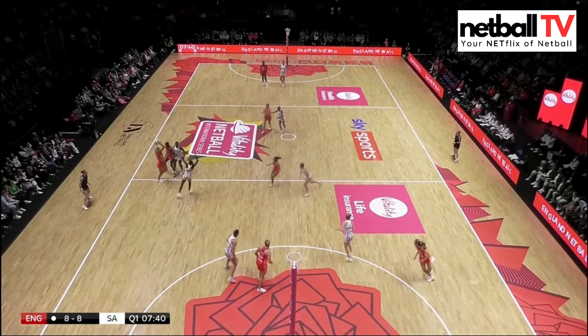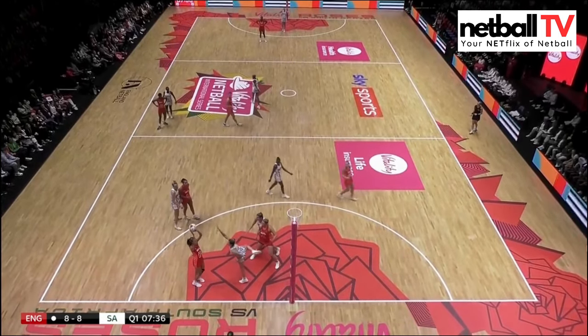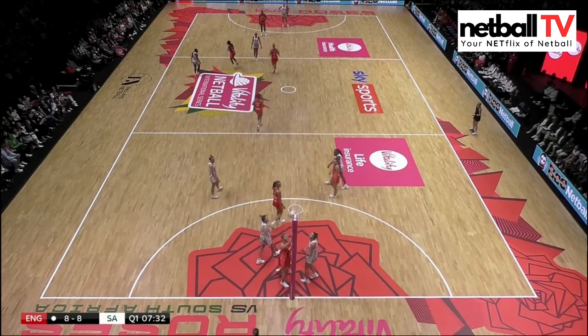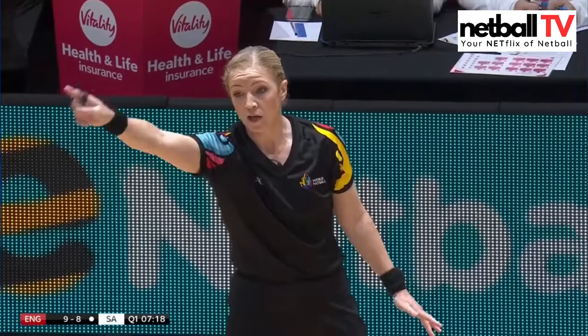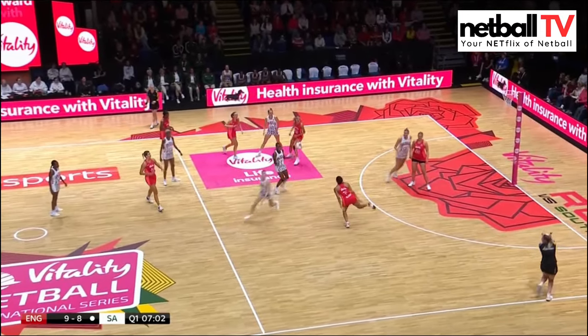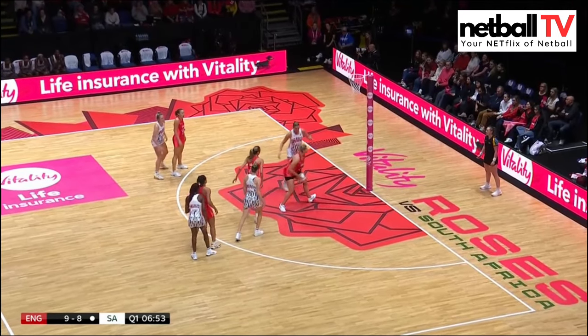We've seen much more of her so far. She's playing very, very well. Nice pickup by Neal there for a long range into Cardwell, and it's 9-8. South African centre pass. Well, that was so unfortunate there. We don't see what happened, but the umpire called a contact against Maseko. So England, oh, lovely by Pretorius, but she didn't manage to get to that one.